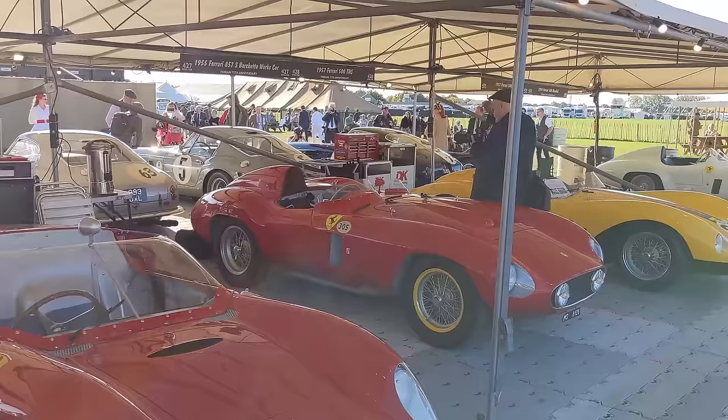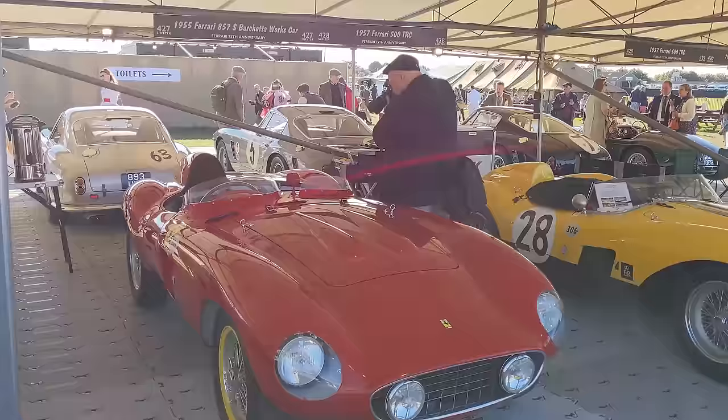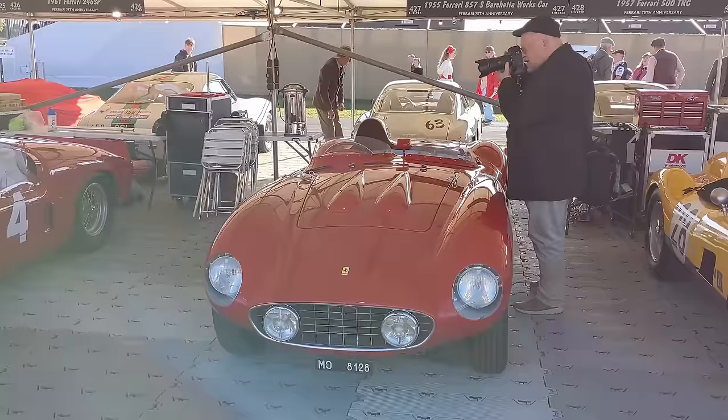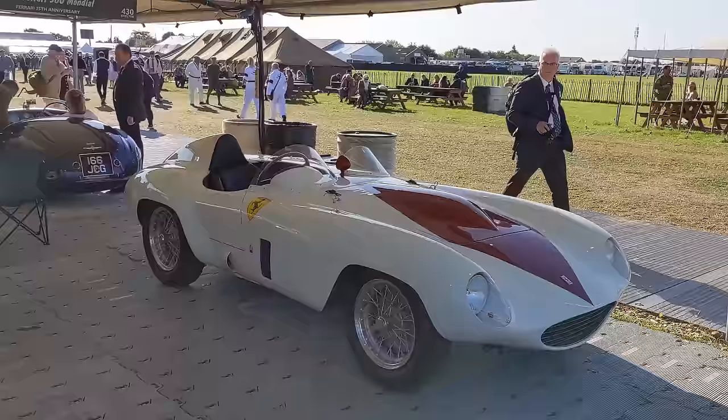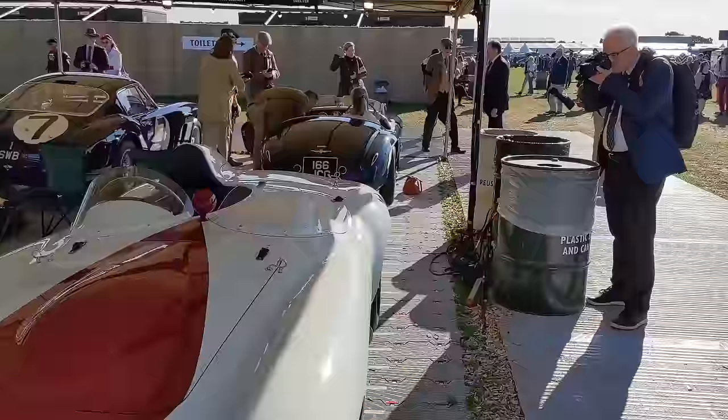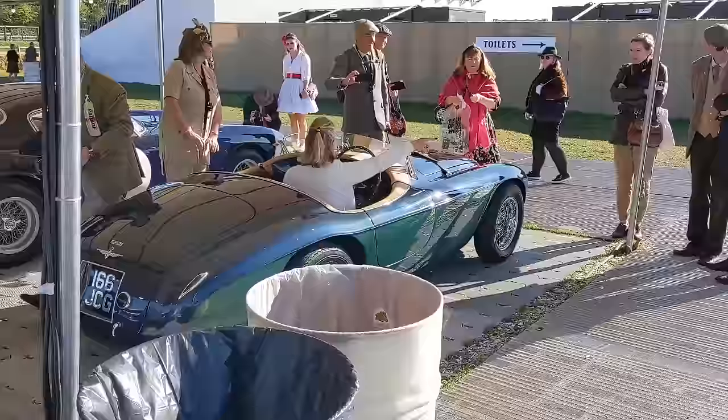I believe this is one of the first four-cylinder Ferraris. And you can see the two bulges in the hood there. That's for the twin overhead cam design. And DK, I think this is DK Engineering's 500 TRC. And another beautiful 500 Mondial behind that. So yeah, what an amazing display for Ferrari here at Goodwood. Bear with me, we might actually get a startup of that amazing little 166. Look how pretty and ornate it is. Wow.